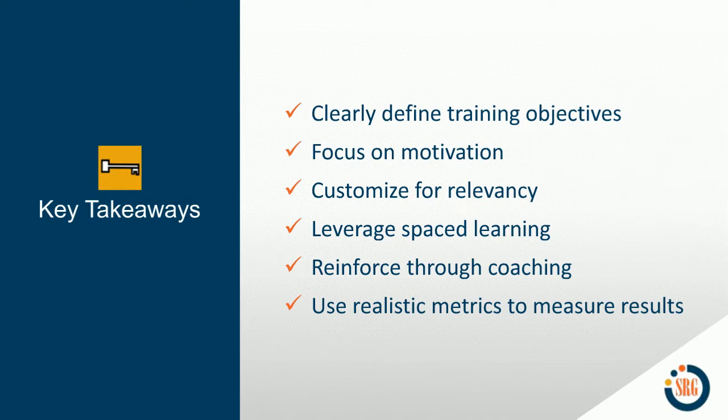Leverage spaced learning to develop a comprehensive program that has a really strong before, during, and after component. Reinforce the training, particularly through coaching by the managers. And at the outset, create some very realistic metrics so you can measure training results. So that's kind of our thoughts on maximizing the effectiveness of sales training.